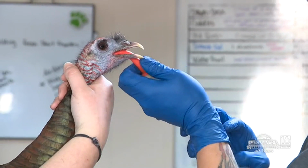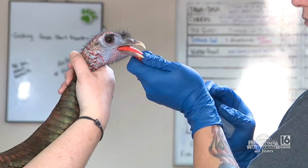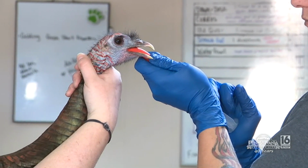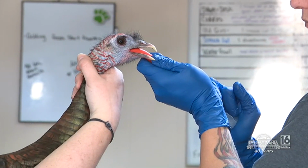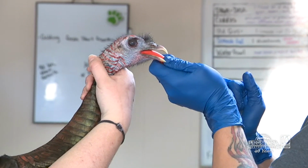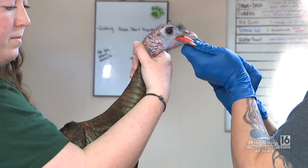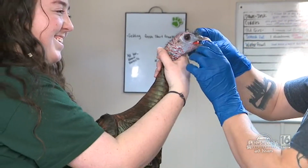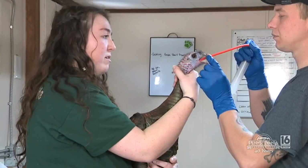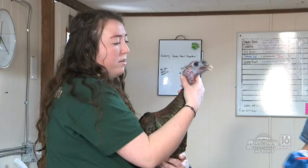Now, what is in the tube? So it's a critical care diet. There's different types for different types of animals for different diets. This is an omnivore diet since they eat all sorts of different things. So it just has a lot of calories and nutrition in it for them. It looks healthy. Its eyes are sharp. And yeah, he's getting a lot better. He's starting to stand a little bit and starting to peck at some food. And we'll continue to supplement this until he's fully eating on his own.